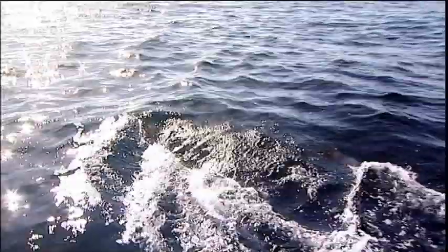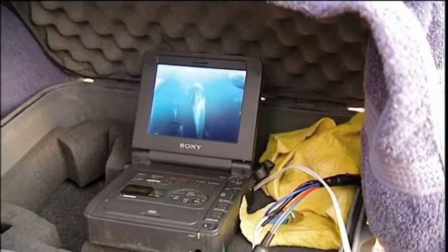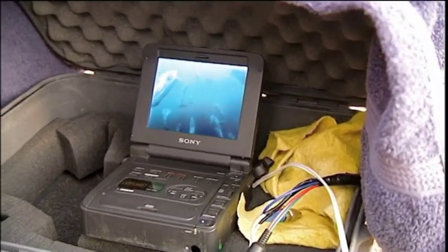We also developed a small camera that we could put off the front of the boat when the dolphins are bow riding. So we could get it in with the dolphins and actually get shots from behind of dolphins moving at speed. They are just absolutely spectacular.